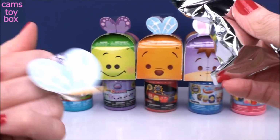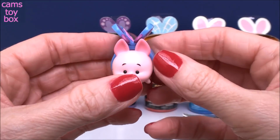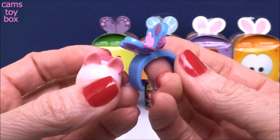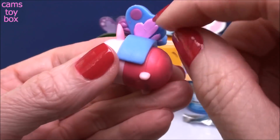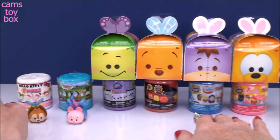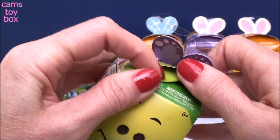So I'm hoping we get six different ones. That would be cool, right? Oh, I definitely have a different one. Aw, we got Piglet. These are so, so cute. I kind of wish that the headband didn't come on it, that you could just do it yourself, but it's super cute either way, because you could just take it off and then put it back on. Look how cute, huh? That is adorable. These so remind me of spring. I'm getting so in the mood for Easter and spring. Look how cute they are, right?